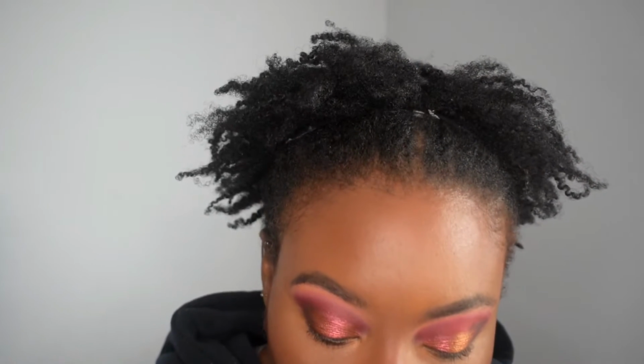I need a blush. Maybe I'll try that blush draping technique that I saw what's her name do. So I don't think I truly have anything else to say. Like, I've kind of said it.